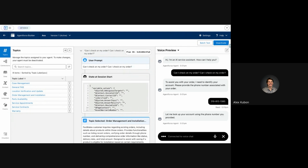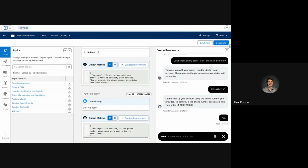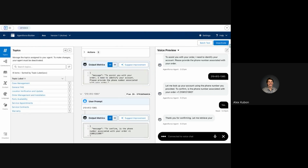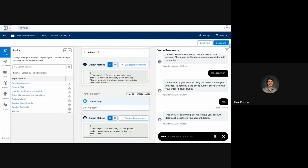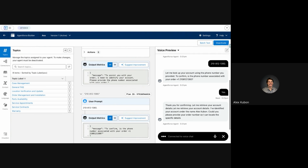Let me look up your account using the phone number you provided. To confirm, is the phone number associated with your order plus 1 210-812-1380? Yes. Thank you for confirming. Let me retrieve your account details. I've identified your account under the name Alex Kuban. Could you please provide your order number so I can locate the specific details?